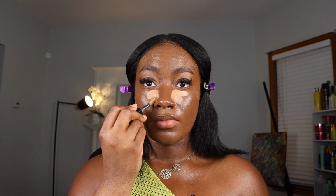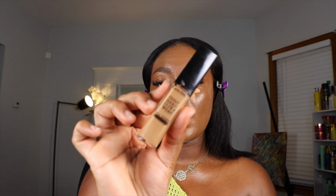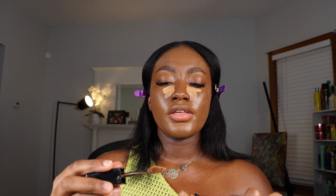And then I go in with shade 470 of the Lancôme Teint Idole Ultra Wear Concealer. This shade is about 2 to 3 shades lighter than my skin tone. So I use that for the rest of my face, all the areas that I want to conceal and I want to brighten.